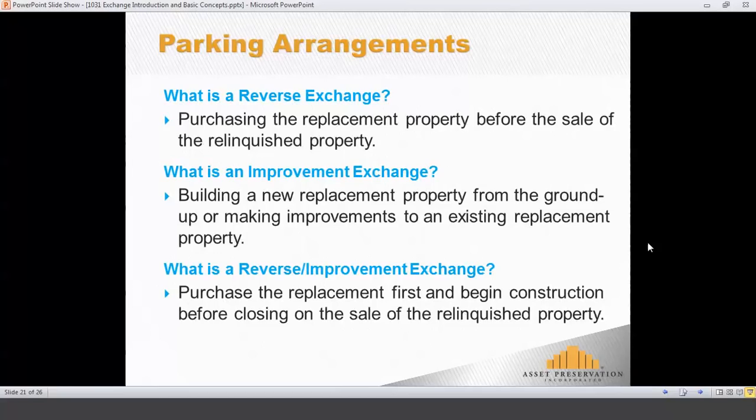And then finally, the last scenario is a reverse improvement exchange. This is where we buy the new property first on behalf of the taxpayer, begin making improvements to it, and then have up to 180 days to sell the relinquished property. And we see a lot of owner users take advantage of this strategy.